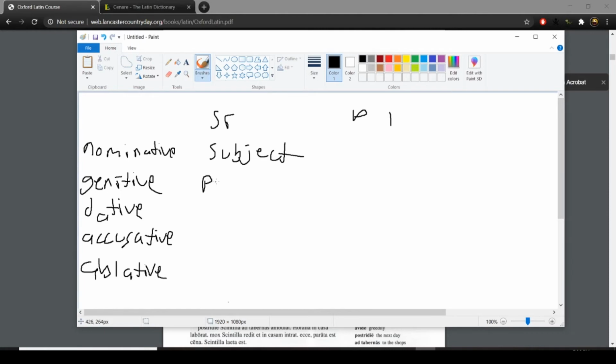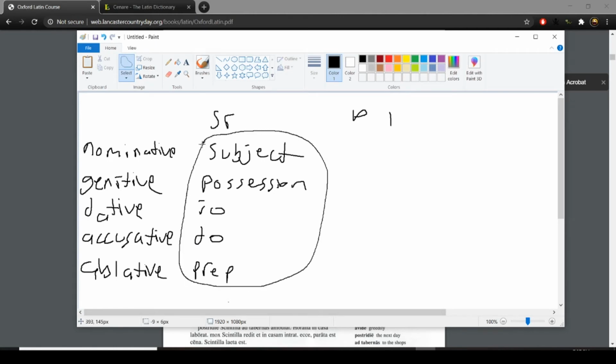The genitive usually represents possession. The dative, the indirect object. The accusative, the direct object. And the ablative is pretty much like prepositional phrases. A lot of things go in the ablative, but for now, you just write prep phrases. So, memorize this. You should know how to spell it. You should know their functions. Now for the nouns.